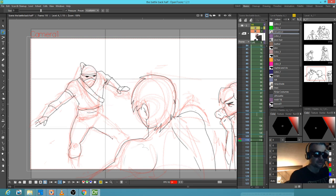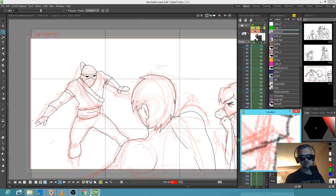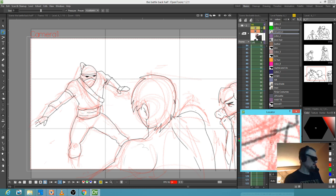Now, the ninja costume is really, really dark, so it is not as if there's a lot of detail required there either, by the way. Okay, let's turn the locator back on so I can just double check. Looks pretty good. That might be questionable. We don't want any leaks going on, and that is a little sloppy.